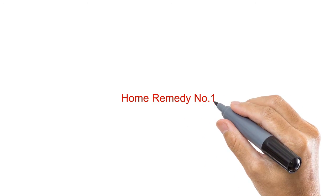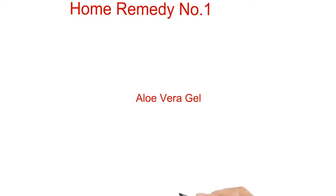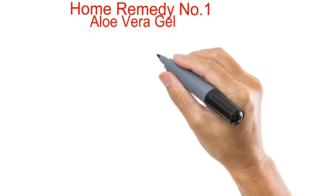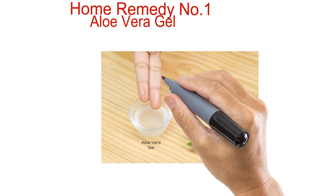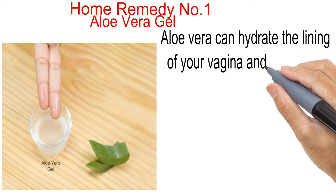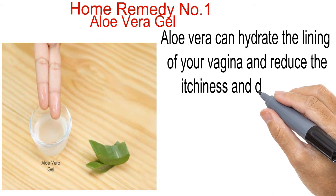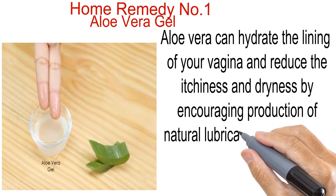Home remedy number one, aloe vera gel. Aloe vera can hydrate the lining of your vagina and reduce the redness and dryness by promoting the production of natural lubricants. Extract fresh aloe vera gel and apply it inside and around.